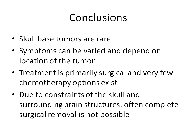So finally, skull-based tumors are rare, and I'd like to thank again the Brain Tumor Foundation for letting me talk about these tumors that are often not at the forefront of even family physician awareness or general awareness. And the symptoms can be varied, as I mentioned, and depend on the tumor location.